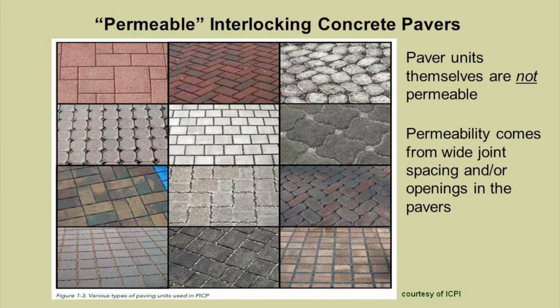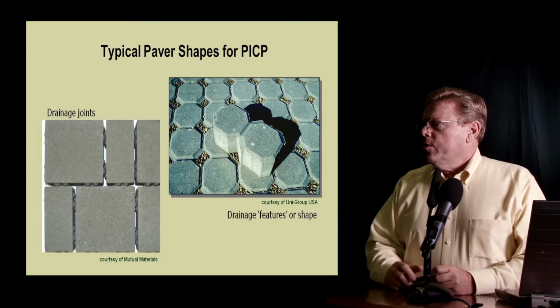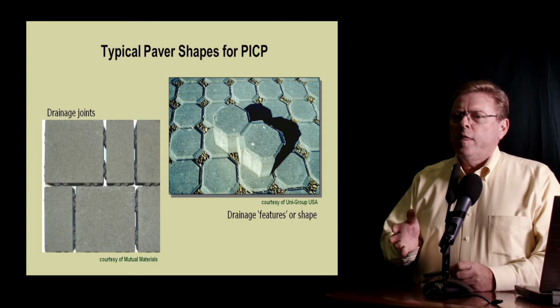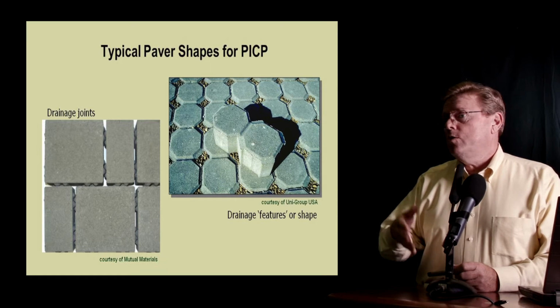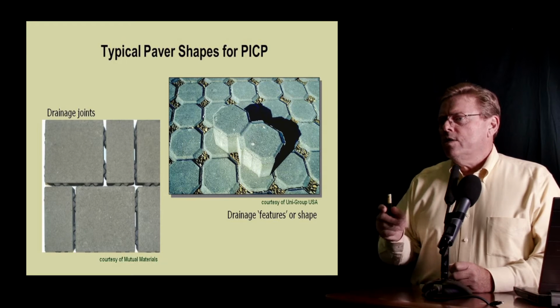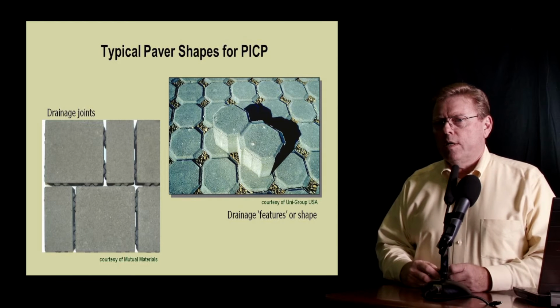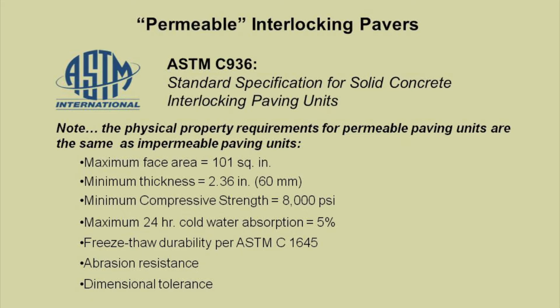Virtually, you can take the same paver and add different textures, tumble them, or add a slate texture to it, or different colors. From one shape, you can get a wide variety of different looks. For permeable interlocking concrete pavers, there's really two ways we get the permeability. The paver itself is solid concrete, but there's no difference between the paver that you use in a permeable application and the paver you use in a non-permeable or an impervious section. The difference is the openings or the joints are wider and they're filled with free draining material that allows the system to function as permeable. And so the specification for the two products is the same.